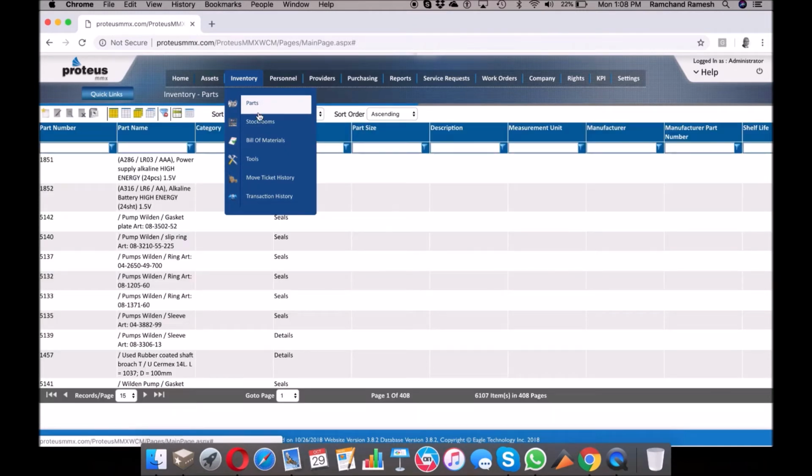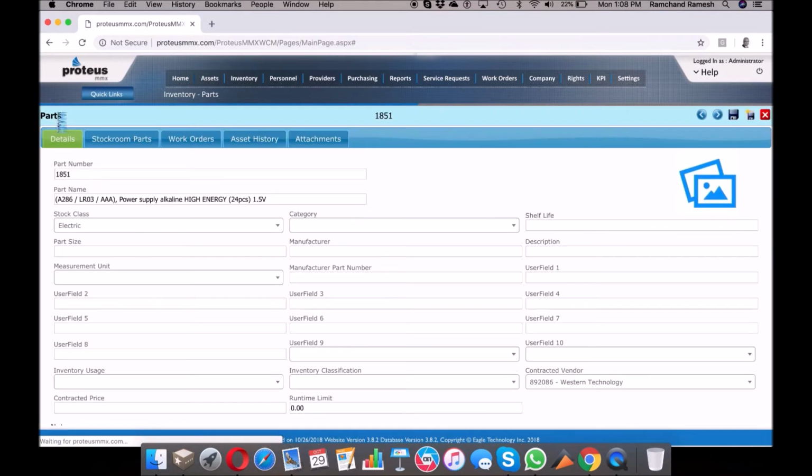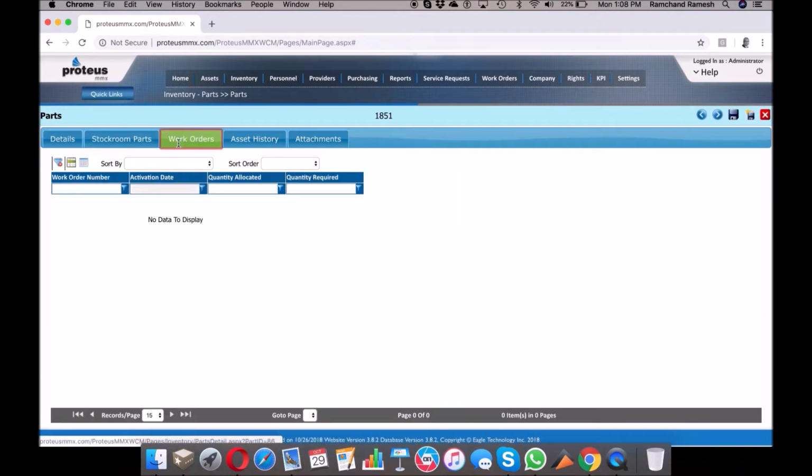This is a repository of all parts. For every part, you have the ability to capture details of the part, such as part name, part description, stock class, category, shelf life, etc. Organize parts into stock rooms. View the work orders that these parts are referenced in. Be able to view the asset history and associate parts with different kinds of attachments, such as installation instructions, etc.